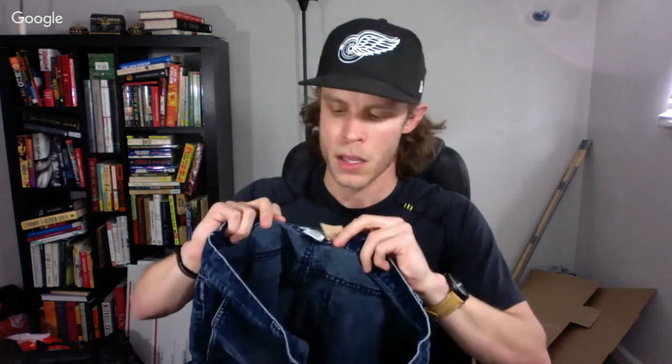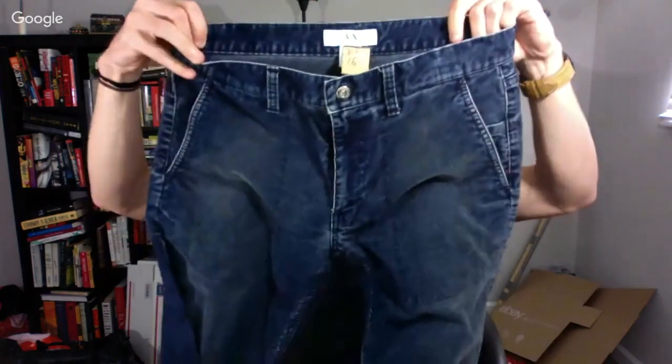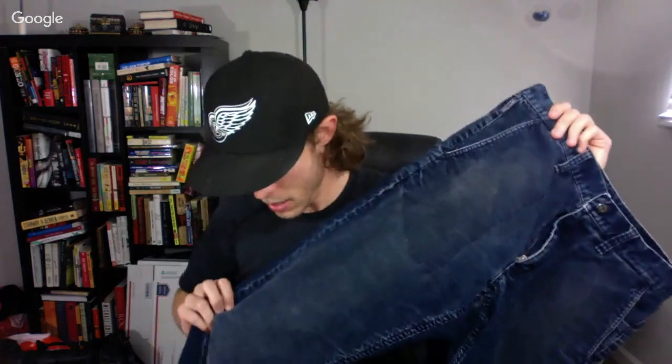So, sorry, guys. Some Armani Exchange, these are almost like corduroy type jeans. They have that corduroy type texture at least. These were 75% off, so these were only $4.